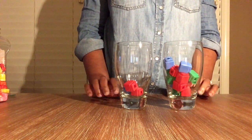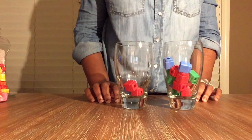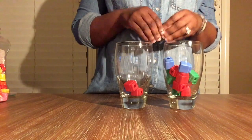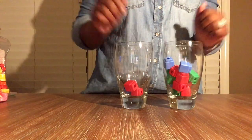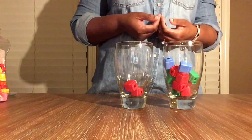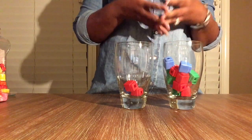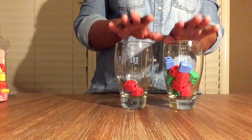Well, today I'm going to be doing a small group about math. You're not going to be able to see my face. You're just going to be able to see my hands because I need to do something on the table here. So we are going to learn about which one has more. So more is your larger number.